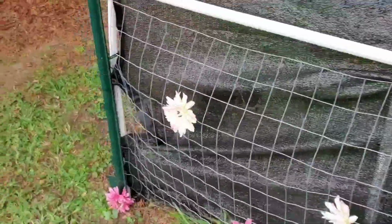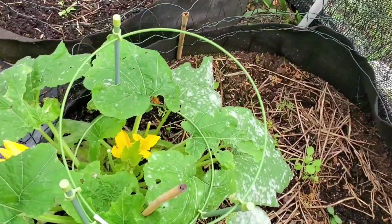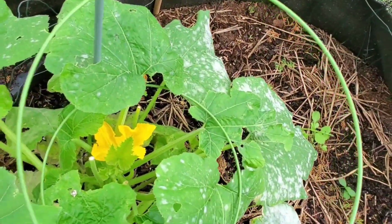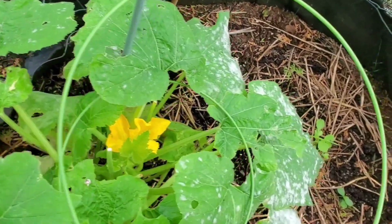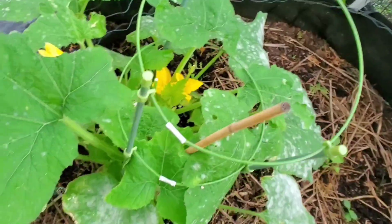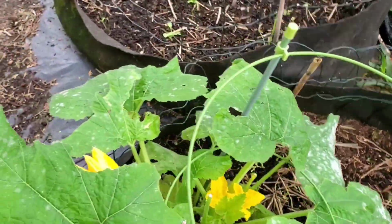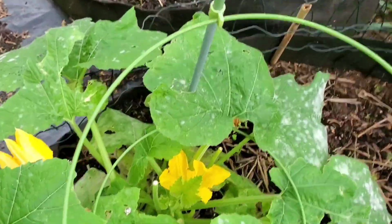Let me see if I can get a close-up of my squash. Look at the flowers still blooming on my squash. I've got some powdery mildew on them as well, but they're still hanging in here in this cold weather.